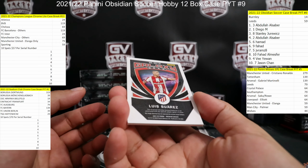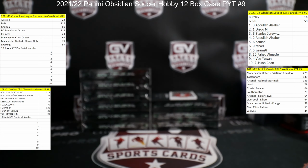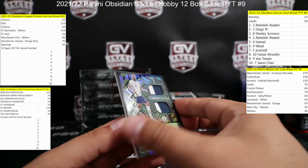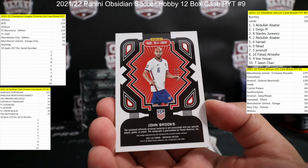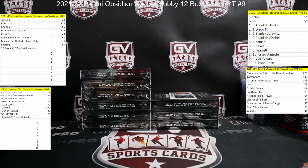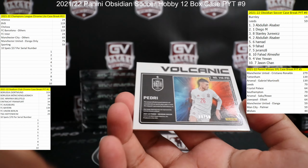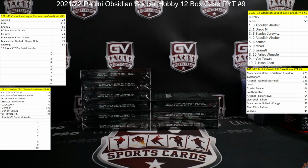Luis Suarez for Atletico, 51 of 75. Dual patch auto for USA man John Brooks. That is 2 of 5. It's got man Caleb. And for Spain, nice one here. How about a Pedri jersey auto? 14 of 50 on the Pedri. That's going to Kevin.